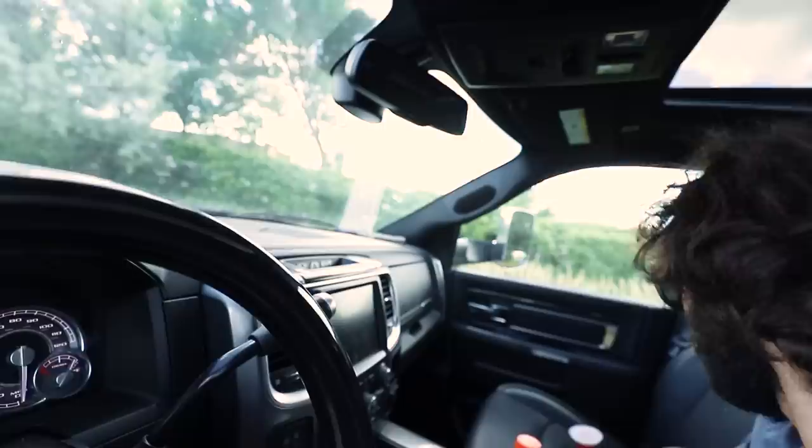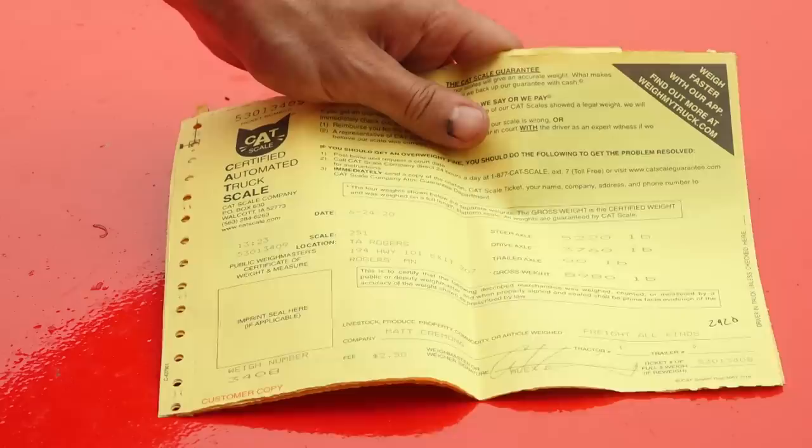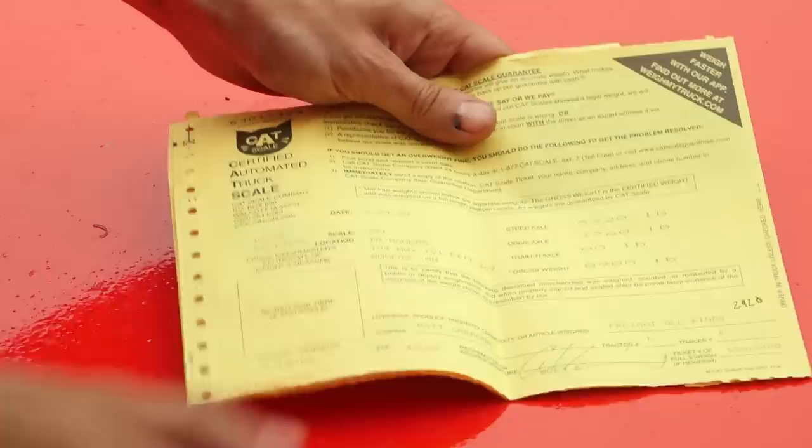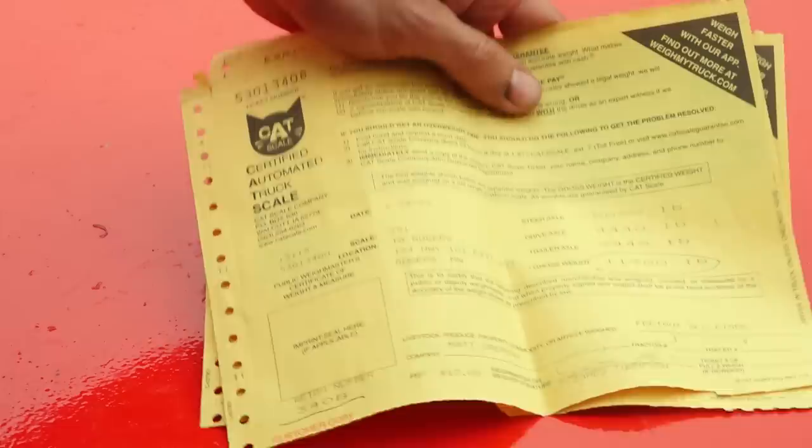Okay, who's ready to see the actual numbers? So the first ticket here is just the weight of my truck alone, which I knew how much this truck weighed. I knew it weighed like 9,000 pounds empty. I didn't quite realize the front end alone is over 5,000 pounds. That high up at Cummins is beefy. The next one here is the combined truck and trailer. So just under 12,000 pounds, 11,900. So the difference between them is 2,920 pounds. That's the weight of the trailer.